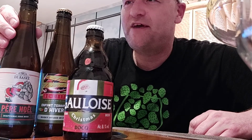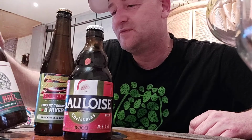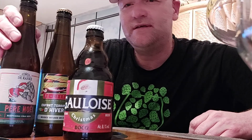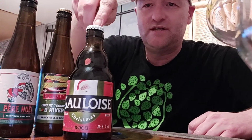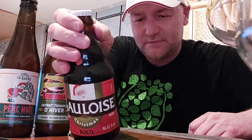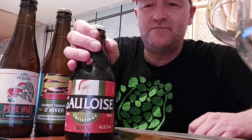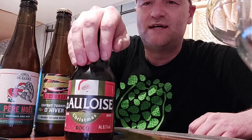So we have the Pere Noël from brewery the Ranke. It comes in at 7% ABV. Then we have this one from brasserie Bocq, in Buggenhout. That's 8.1% ABV, the Christmas Gauloise one.